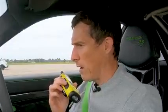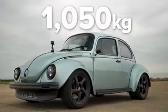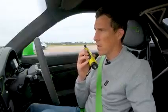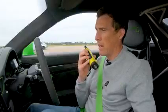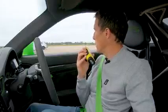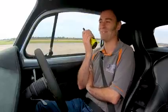What's the weight of that thing? Obviously you've got a bunch of batteries in it, right? Yeah, the weight's around about 1,050 kilos. Got a bit of weight with the batteries, but we compensated that a little bit with the carbon fibre panels we've got all over it. So it's around about the same weight as the original Beetle. Oh my gosh. So you've got a bit less power, a lot less weight, a bunch more torque. Oh, okay, this is gonna be interesting. Hopefully you've got a lot less traction though. Yeah, you've hit the nail on the head there, mate. It's definitely traction limited, this car.